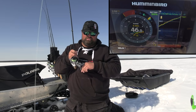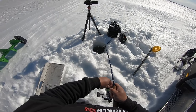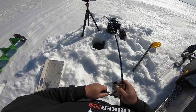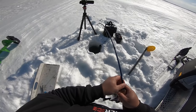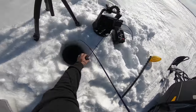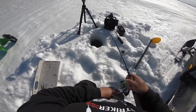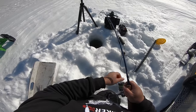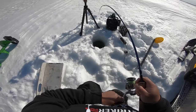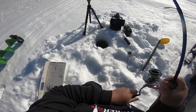My drag is cranked for the hook set, so I don't want to lose him on the hook set. And I do have, oh, he's maybe a little bit better. He's putting up a decent fight right now. I don't think he's big though. I'm just gonna reach over and grab my transducer right away. Oh, almost fell in the hole. We're good though. He's fighting right here. I got my drag cranked for that hook set. I like having a strong drag on that hook set.